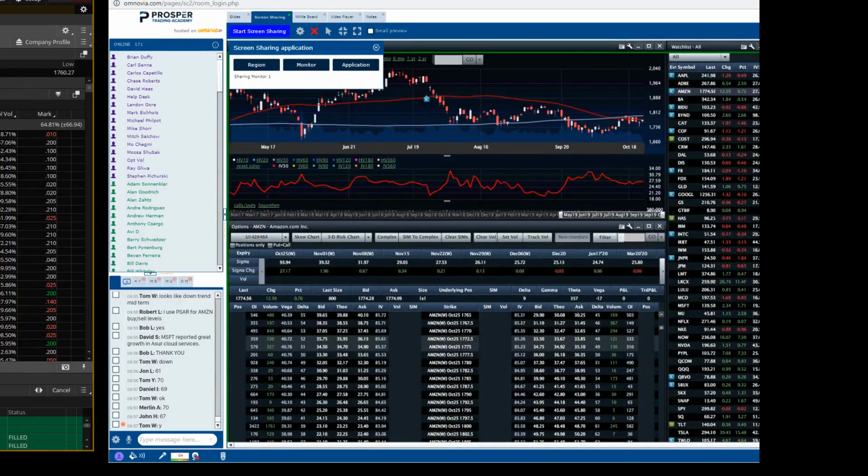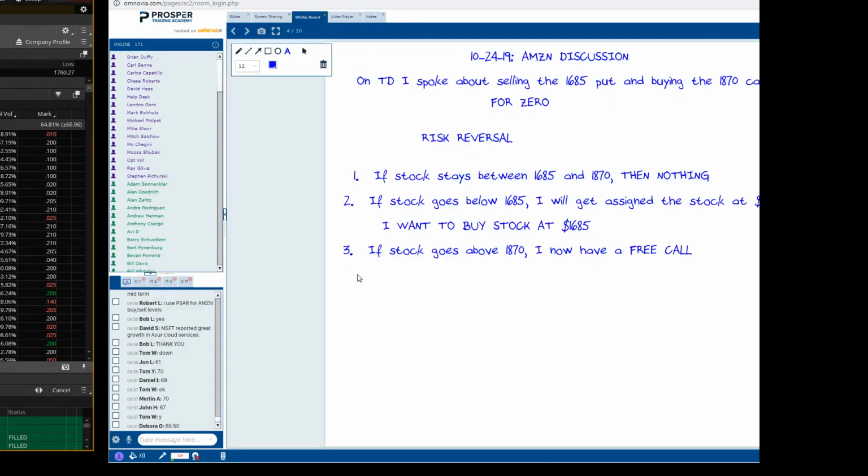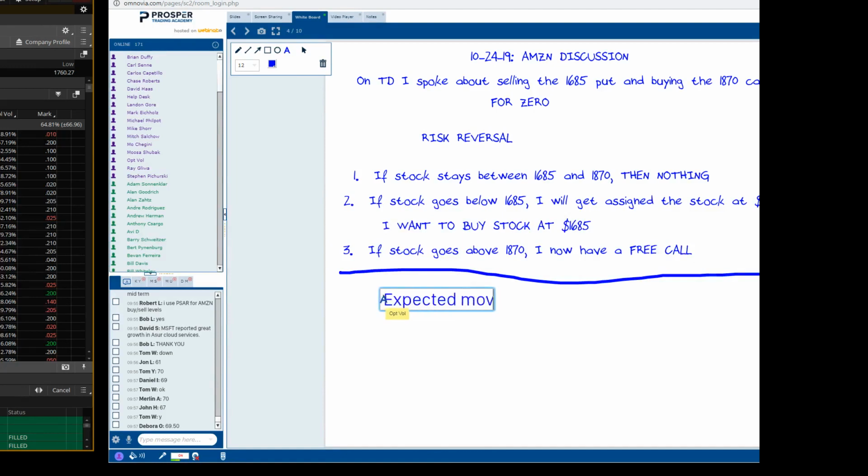So the expected move is somewhere right around $65, $67, somewhere in that range. I actually see it now with vol. Vol is ticking up a little bit right now, so almost, like Deborah said, closer to 70. So let's put this up here. Stock is 1775, and we'll call the expected move $68. That gives me an expected range of 1707 all the way up to 1843.